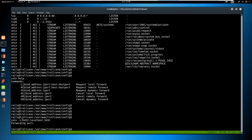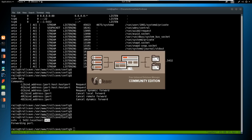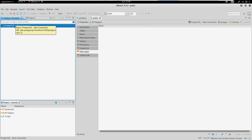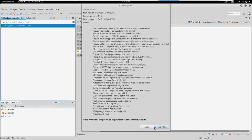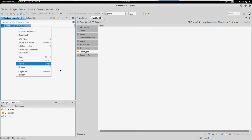So what this did is forward port 5432 on localhost to this server through an SSH connection and pointed it to localhost 5432. So now I can load up DBeaver, which is a GUI to access a lot of different types of databases. And I'm probably going to have to delete a connection. Nope. So we can just do close. Let's delete this connection real quick and create a new connection.